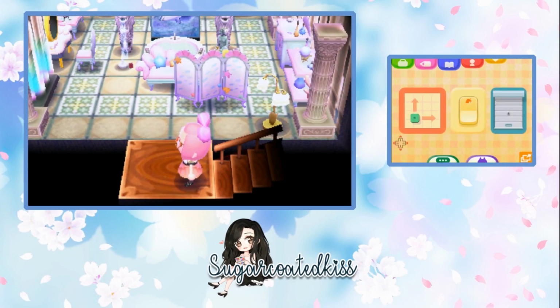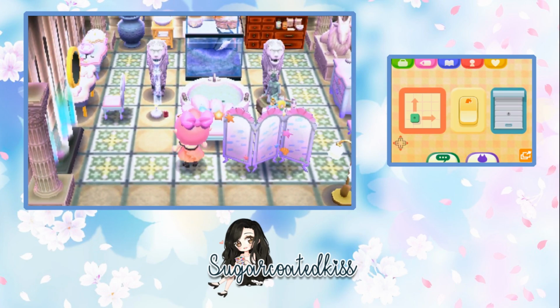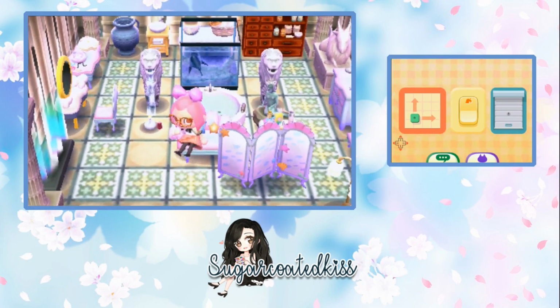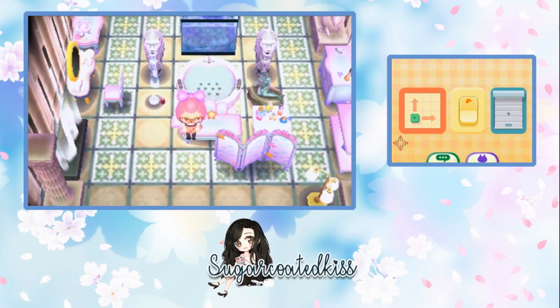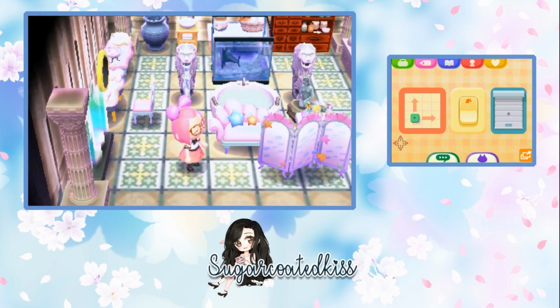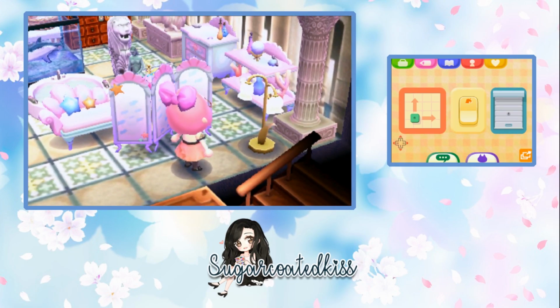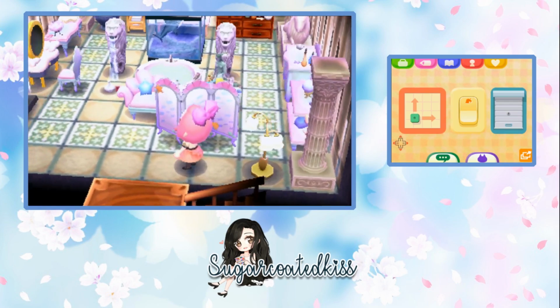Last room to show, it is the basement, and look, I have my own shark. Me and Rosie are matching. I don't really know what to call this room. I just wanted a reason to use the mermaid furniture that I got from the island, right?